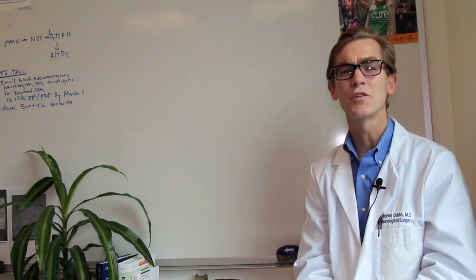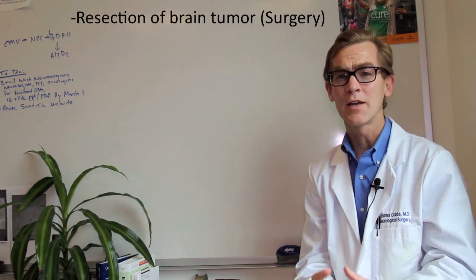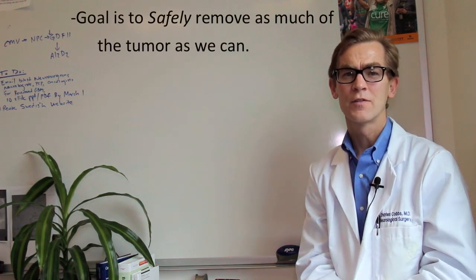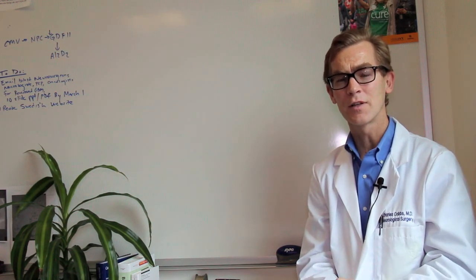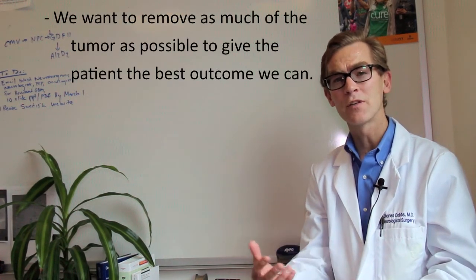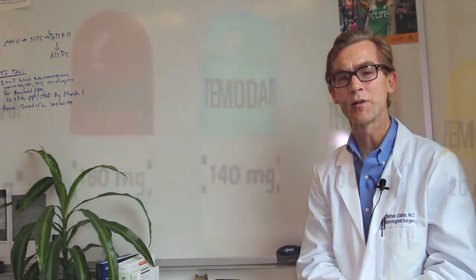Our current thinking in terms of treatment of low-grade gliomas is to try to perform an aggressive resection of the tumor and to remove as much tumor as we can if it's safe. Similarly, if a patient has what appears to be a malignant glioma or a glioblastoma, we also would like to remove as much tumor as we can in order for them to maximally benefit from subsequent treatments such as radiation and Temodar.